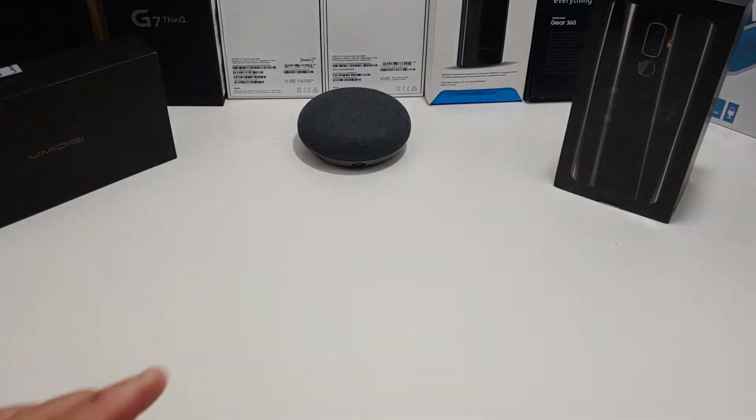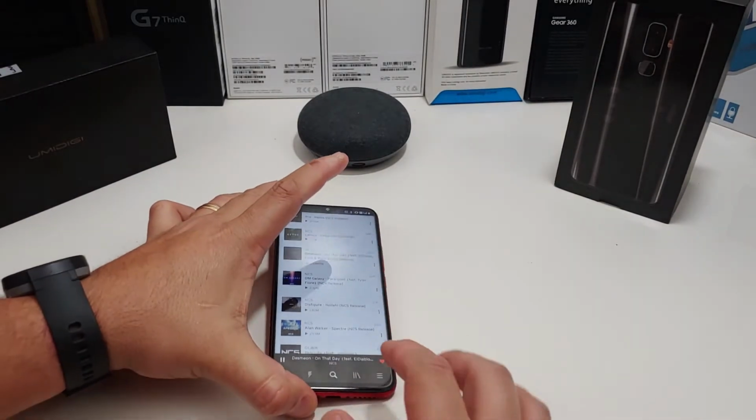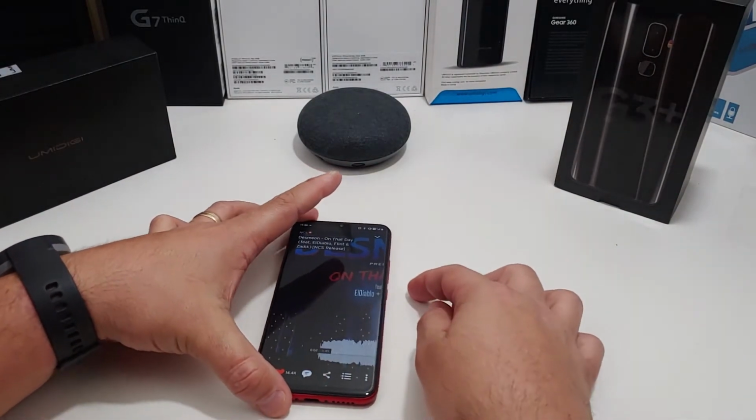Alright, so that was the G3 Plus. What y'all thought about that? It sounded okay. Let's go to the F1.